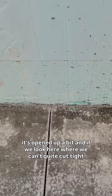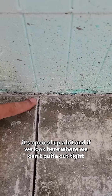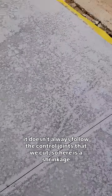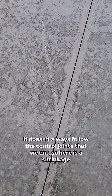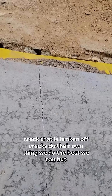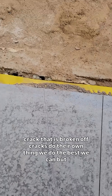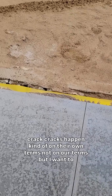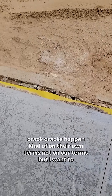And if we look here where we can't quite cut tight enough, you see the crack has finished its way to the wall. Also, it doesn't always follow the control joints that we cut. So here is a shrinkage crack that is broken off. Cracks do their own thing. We do the best we can, but cracks happen kind of on their own terms, not on our terms.